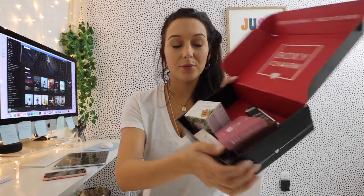So anyway, I already opened it up and took a look at the products, but I want to share them with you guys. This was a really exciting box this month. So this is the Boxycharm Fresh Start for January, and here are the products.